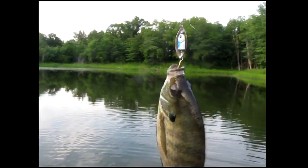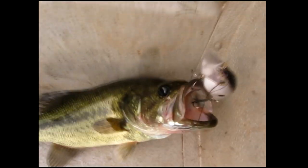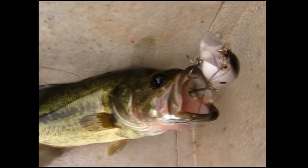Just continuing to fish. He's got a bass with a crankbait. This is my favorite crankbait for bass by far. It's a square bill crankbait in shad color. You can see he's a really nice fish. Probably three-quarters of a pound. Got him on a square bill crankbait.